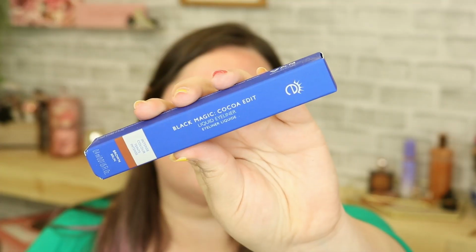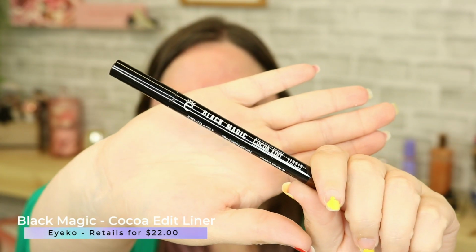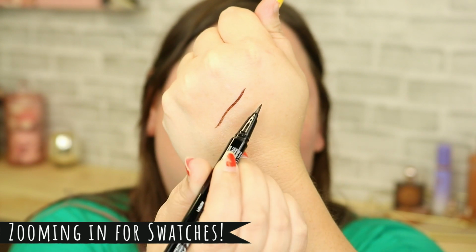The next item in my box, this is another new brand to Boxycharm. We've never had it before, but this is from the brand Coco. I've had this in multiple boxes, like Glossybox and Look Fantastic. That's come in those boxes several times. And if I'm not mistaken, isn't this like a drugstore brand over there? This retails for $22. This is the Black Magic Coco Edit Liquid Eyeliner in the shade Warm Brown.